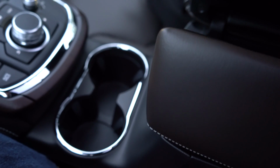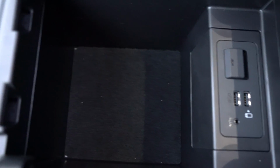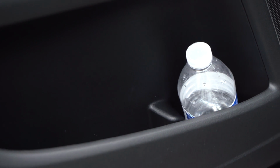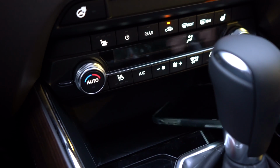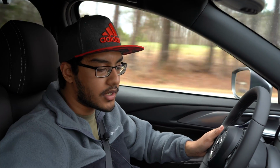Lots of little cubby spaces, door pockets here are nice size. You can definitely fit water bottles in there. Nice 2 cup holders, a place to put your phone. The glove box is a decent size. Even the center armrest, not huge, but definitely very good. And of course, you can charge up your phone quite quickly if you connect it with the cable in here.